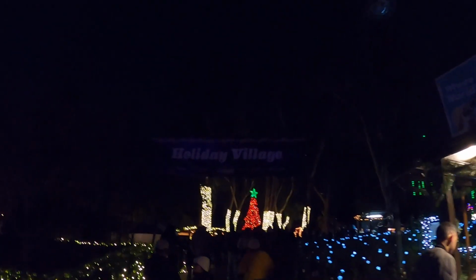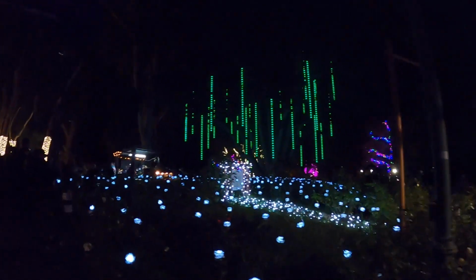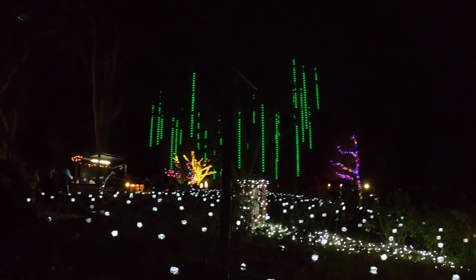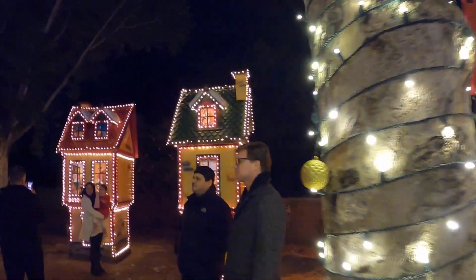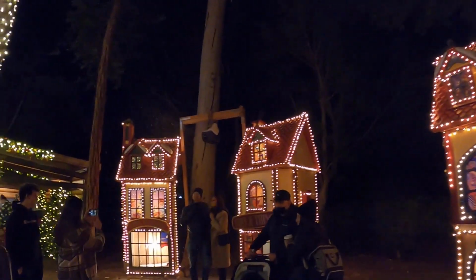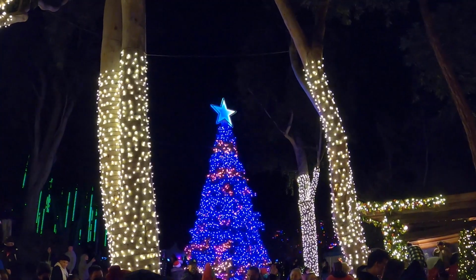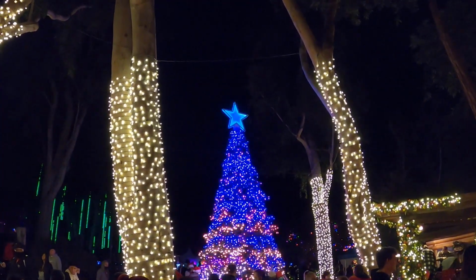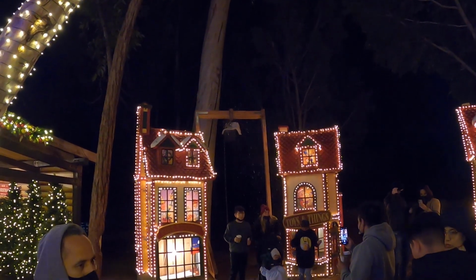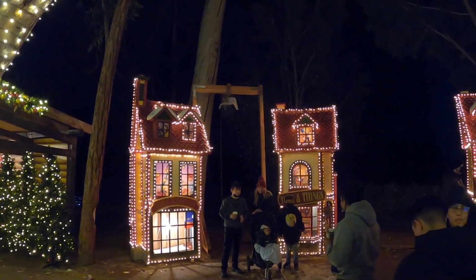We got a section here called the Holiday Village. Neat. And right alongside on the way in is this rose garden, with the white illuminated roses. Oh, yeah. And I love these strings of green lights hanging down. It's pretty cute. They have a little photo spot up here with some artificial snow falling. And I hear people squealing. Apparently it's pretty effective as fake snow. That's cute. So it's pretty great.